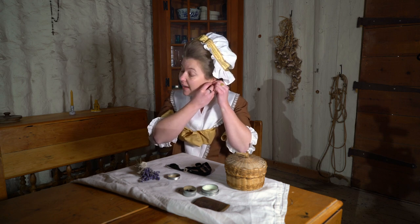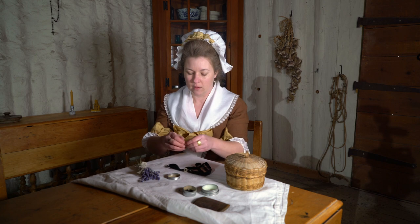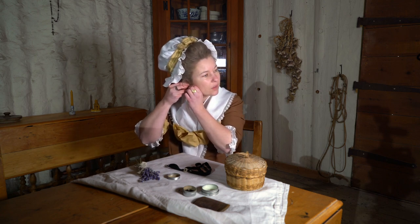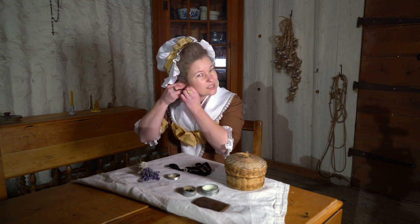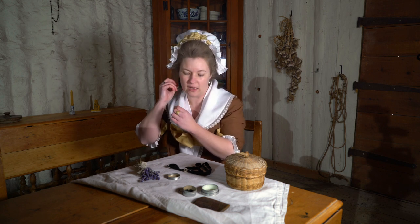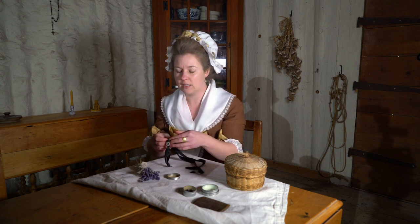There's different types of clasps for these. Mine are lever backs, but they work just fine. They stay on and I don't lose them. Jewelry is accessible for most people at this time period. I know besides the Europeans, we're also finding that a lot of the native people are wearing various types of jewelry.